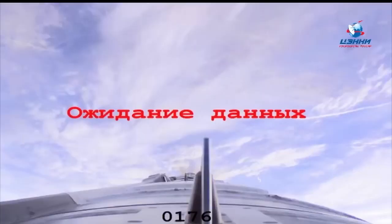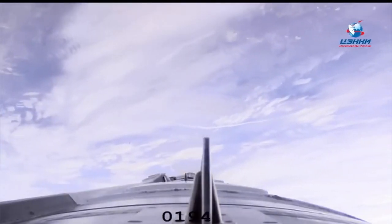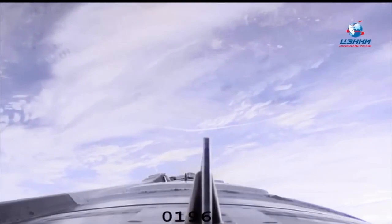In about 1 minute, we will see second stage shutdown, followed shortly thereafter by second stage separation and third stage skirt jettison. We are now 4 minutes into today's flight, and everything continues to proceed as expected.